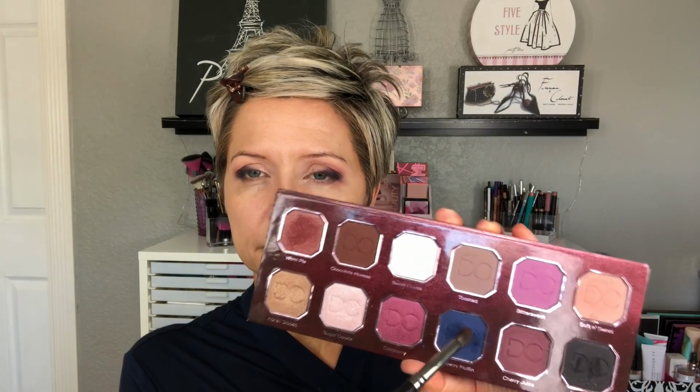Go back one more time with Warm Pie on the M433 and bring that through the crease. You do need to let the shimmery shades completely dry and then go back in and just blend the edge. And then one more time with the E17 and Blueberry Muffin, and just making sure that that is blended kind of into the lash line. So there's just a really nice smokiness there.